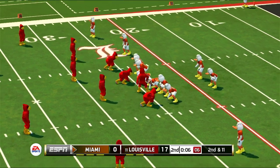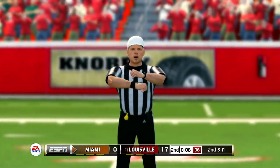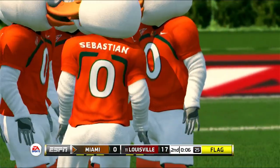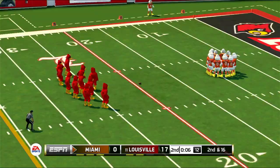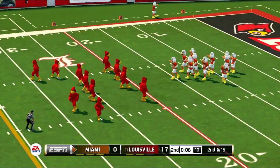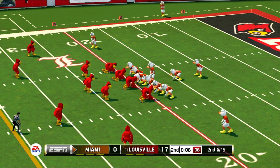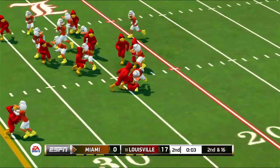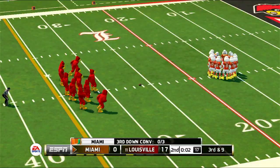They try to get a head start there. False start, offense. That penalty drives them back, and they're shooting themselves in the foot here. Well, if they can just keep their concentration, they'll avoid situations like that. Second down and a ways to go because of the penalty. Good outside run there. Louisville's going to have to use their second timeout of the half.